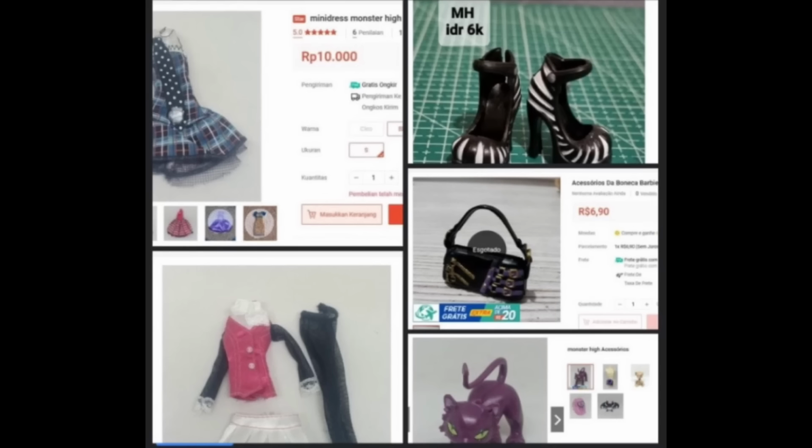Next up, we have some pieces from what we are believing to be the Monster High reproduction dolls. These were all showing up on some website. I never figured out what the website is, but all of these pieces showing up at the same time, I believe, is a sign that the reproductions are being worked on, because there's no other reason for these pieces to be showing up with the amount of detail that they have.